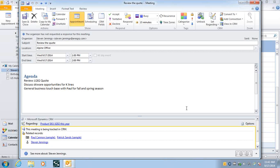So if I bring up the appointment, what the heck am I going to do? If you notice, I have an agenda for my meeting. Again, as a salesperson, I always put my agendas in my meetings, and the value for that is that not only does the customer understand what we're going to go over, but I also then have my quick opportunity that at a finger's touch, I know what we're supposed to review, so that before I go into the meeting, I pull it up on my phone, I see what we're going to do, and I can go through and do my reviews. In this case, we're going to talk about an opportunity called a product JJ202. We're going to review the quote.